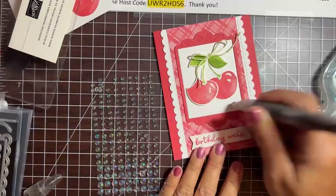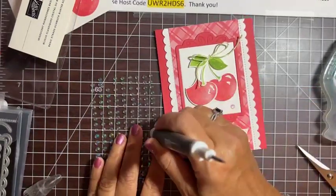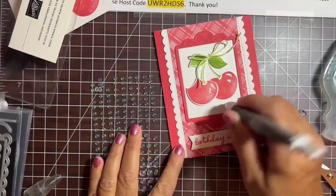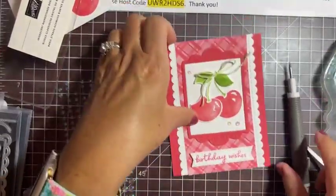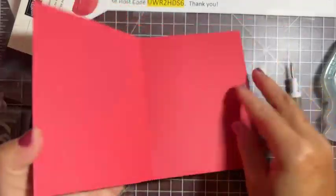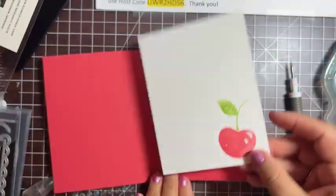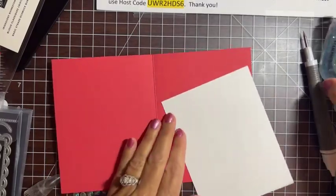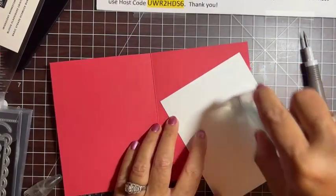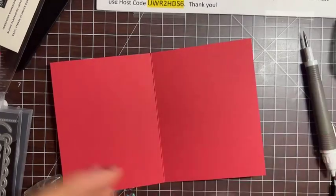So we'll just take some different size gems. Let me pull this medium one up. Hold on, let me fix my tool here. Super sticky. And a little one. And then we'll do another little one up here.